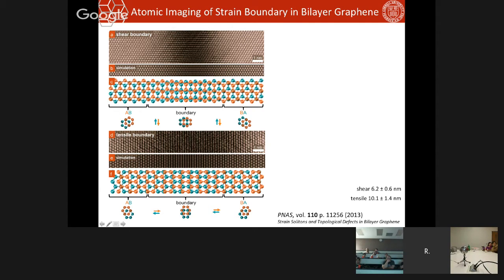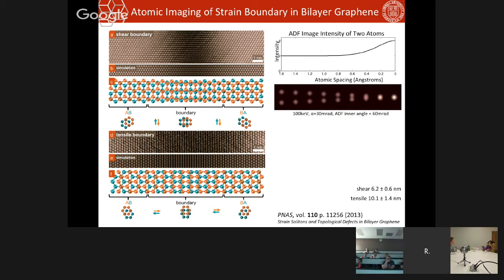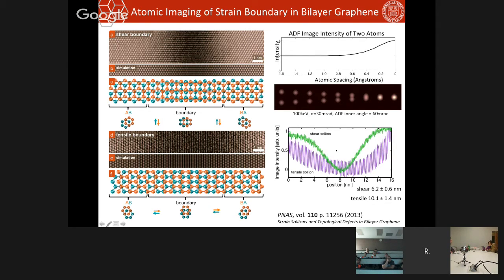The other way you could do it is a tensile boundary. So this A-B transition happens by pulling the atoms perpendicular to the boundary. Again, we have a toy model, we have a simulation, and we have the actual measured structure. When the atoms are close together, it turns out that they're brighter, and so we can use that to also measure the width of this boundary. You might notice that it looks a little dimmer at the boundary. So we can characterize the width of this atomic interface.